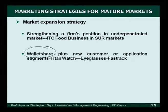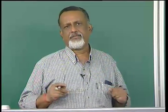And the other interesting point about wallet share that we were discussing plays together with this market expansion strategy, and a great example is that of Titan. They were very well established, very respected in the watch category. They absorbed the market share of the earlier players like HMT and so on, and they became an absolutely dominant player. But seeing that particular trust and the brand equity they enjoyed with the customer, they leveraged that and introduced the Titan Eye Care. And now with their Fastrack model products, whether for sunglasses or for different other youth products, they have become almost synonymous. They have given a lot of new dimensions to their market position.